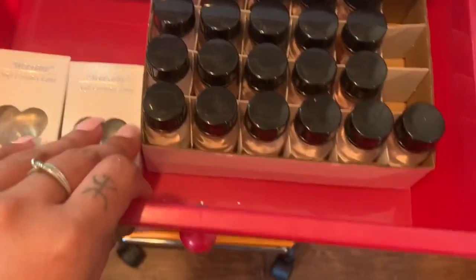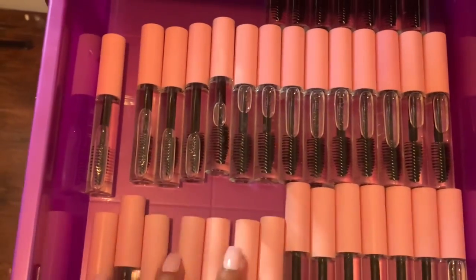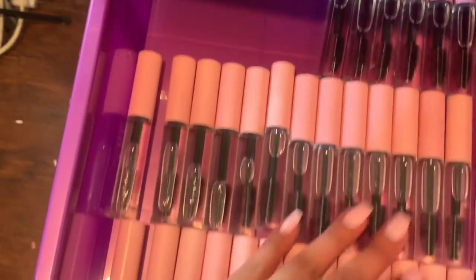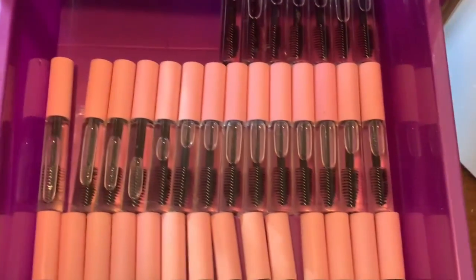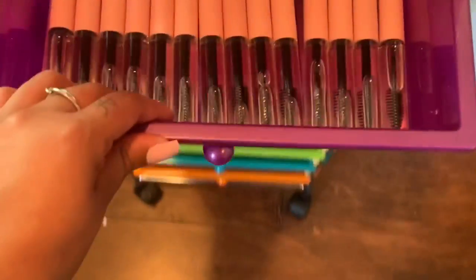So that's that. And then this one we have eyebrow and eyelash growth serum. Like I said, we barely have any inventory left. That's why there's not a lot. This is all we have left, and a lot of these are sold too. They just need to be packed in the orders.